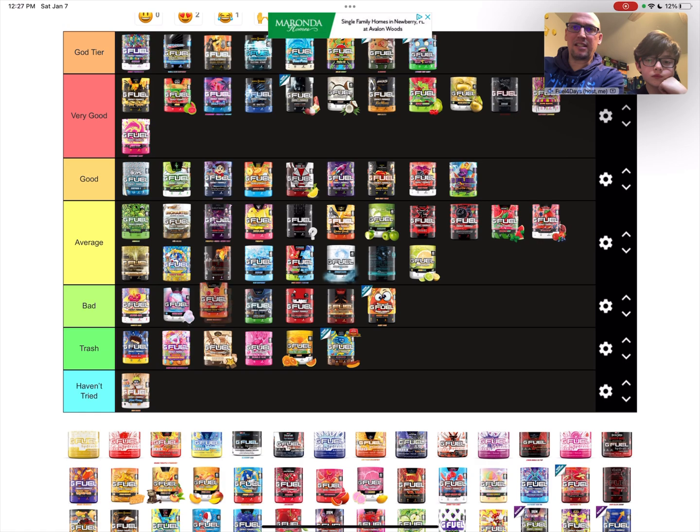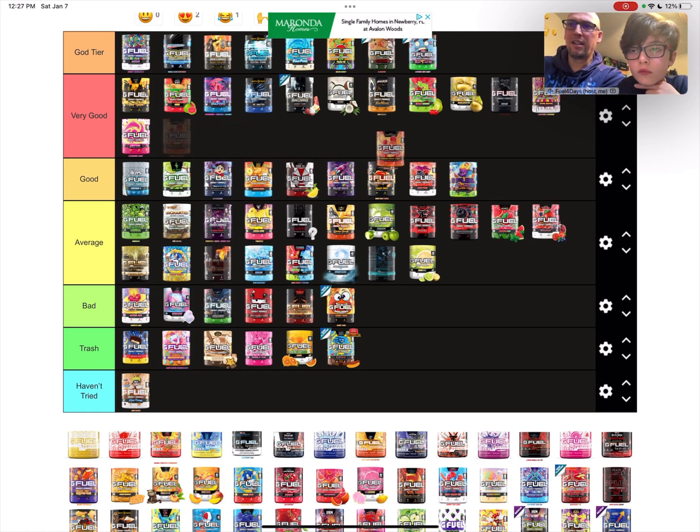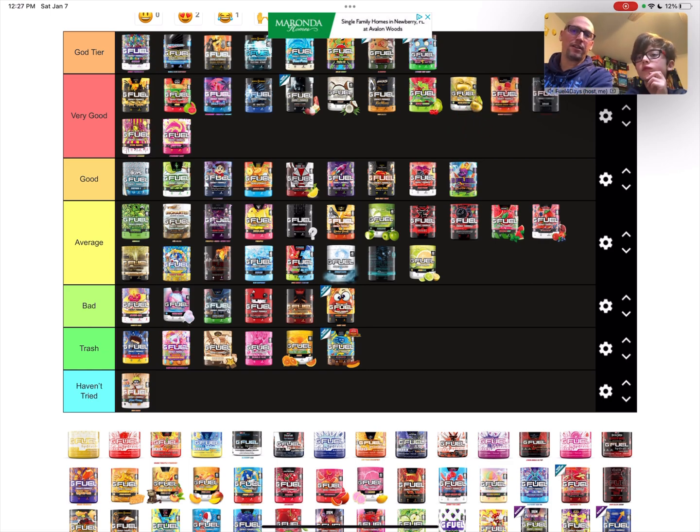Next one we have is Orange Cranberry. Loved it. Still really good. It's in the very good. I think I would drink it above Baku's, but not as much as Golden Apple Pear.